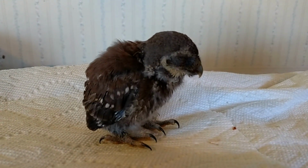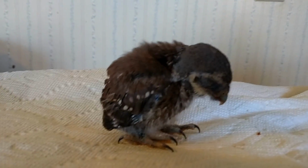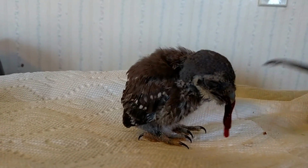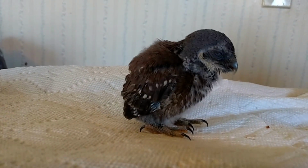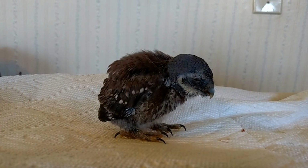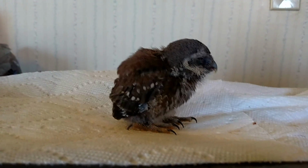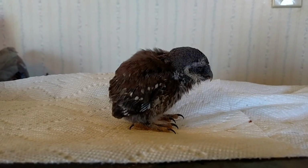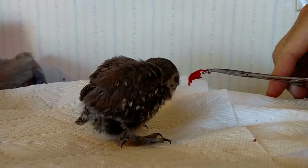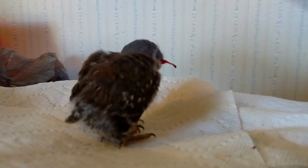What are you feeding it? Well, actually I've got a mouse carcass here, and I'm just pulling off little pieces of the mouse carcass. And what would they normally eat in the wild? Well, in the wild they eat a lot of insects, and they do occasionally eat mice, though a mouse is like a really, really big quarry for these little guys. A mouse is like a big jackrabbit for a hawk. It would be a real handful for them to handle. You had enough for this feeding? There you go.